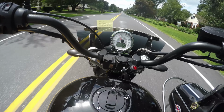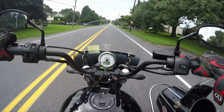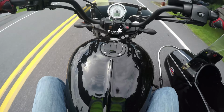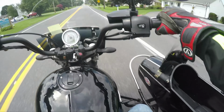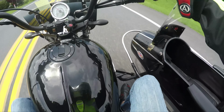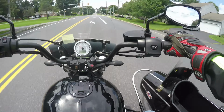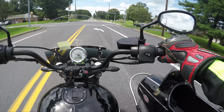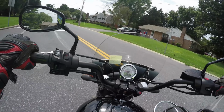Now, to be honest with you, I was a little bit skeptical with this sidecar setup because the bike's only a 2015. The sidecar looks significantly older. It's an older sidecar, that's for sure. It's been painted a couple times, but it gets the job done.